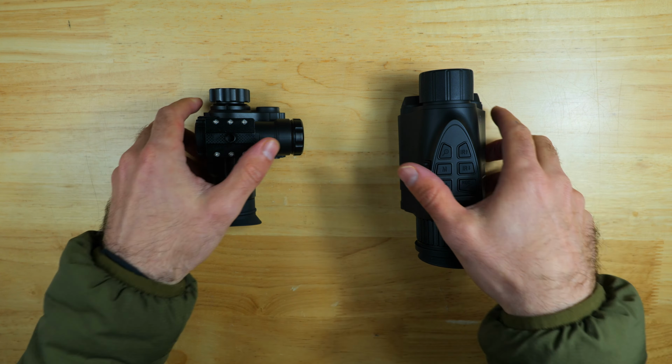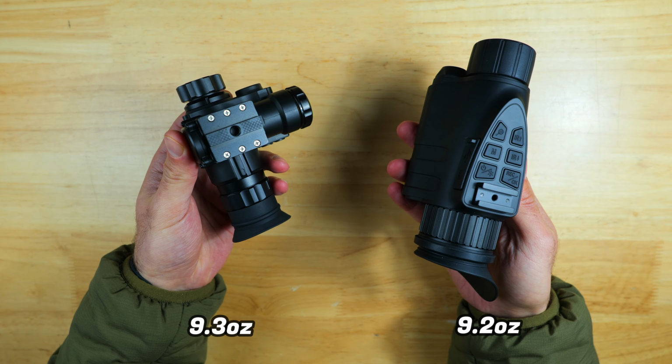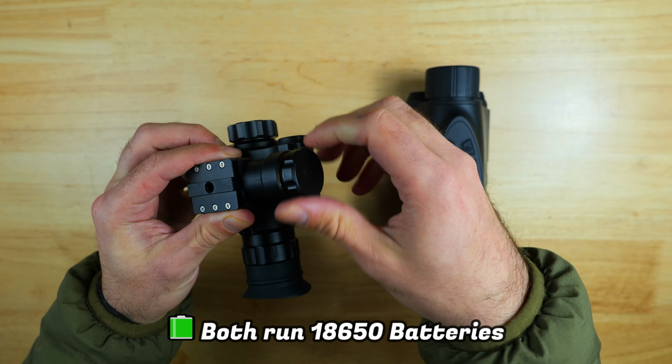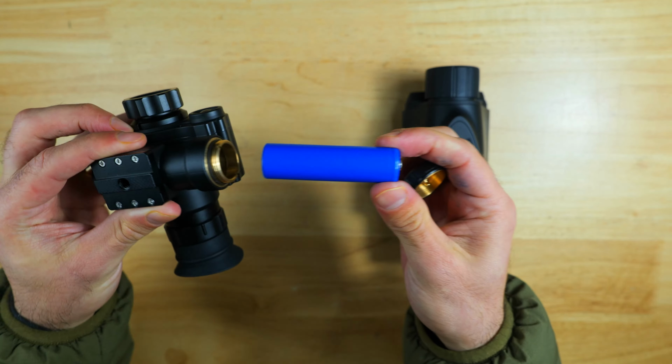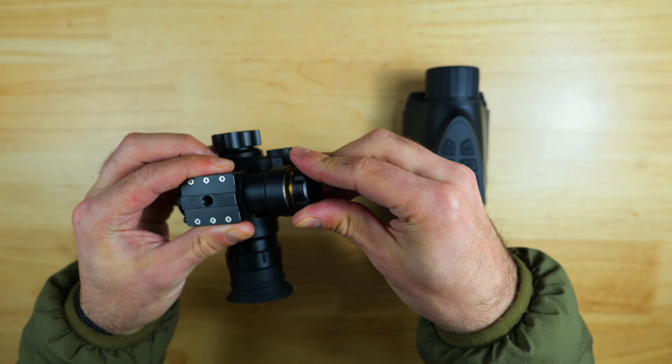They're both nearly identical in weight, despite the Prowl being a somewhat bulkier monocular, and they both give you the ability to manually adjust the focus. They each run off of 18650 batteries and can be changed in the field. However, battery changes are much simpler with the NVG10 because all you need to do is just unscrew the battery cap and pop in a new one.